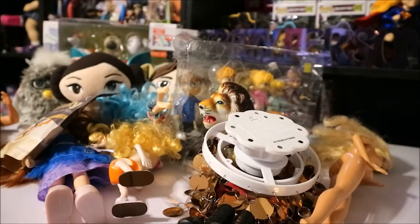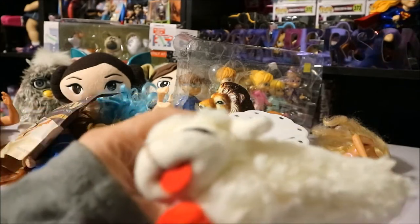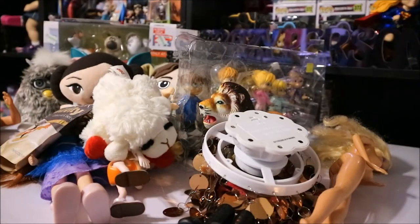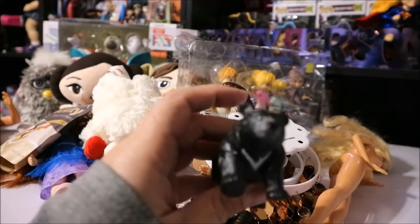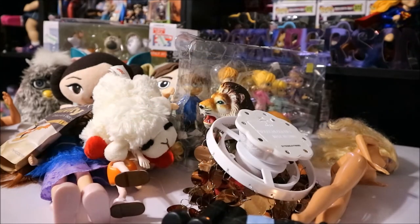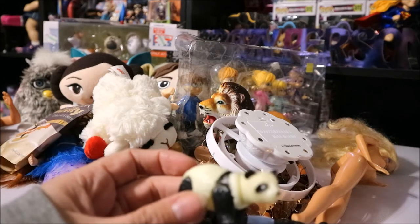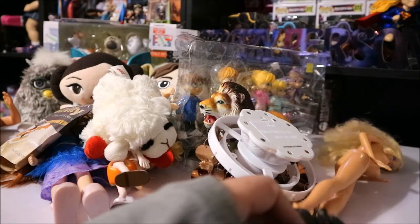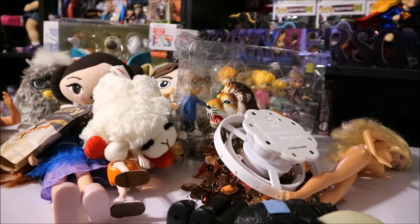Then we have a Shoppy. Don't know her name. A little super soft plushy Lamb Chop. It's so cute. My younger sister used to watch that all the time. Oh my gosh, let's not even get started about that. It was crazy. Okay, and then we have a bear. Hey bear. We have a polar bear, I mean, panda bear. Ooh. And then we have panda bear's mommy. And we have a ram.